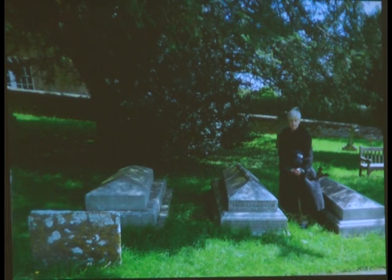But anyhow, this is Thomas Hardy's grave. He's not buried there. He's buried in Westminster Abbey. My wife and I went there, but his heart is buried there. He said he would allow them to put him in Poets Corner, but his heart had to stay with his first wife.